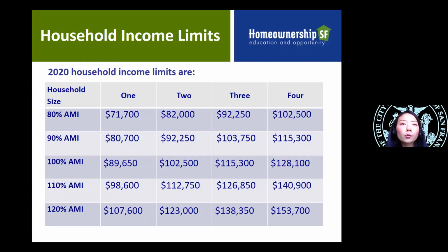Most of the BMR units in our current portfolio are designated with AMIs ranging from 80% to 120%. Later this year or early next year, we anticipate to see some BMR units also for households up to 150% AMI because of the new inclusionary legislation passed in 2017. To find the maximum household income for a specific BMR unit, the best way is to look at the listing. Each BMR listing contains the sales price of the unit, maximum household income, unit features and amenities, application deadline, lottery information, and many more. Next slide.